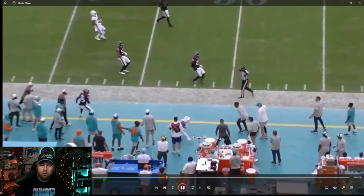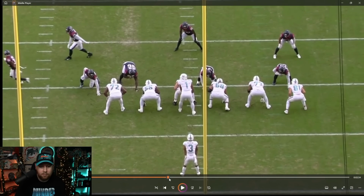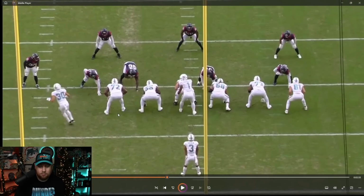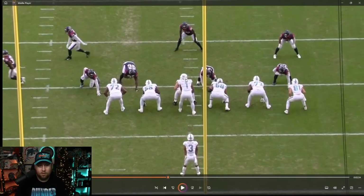But what I want to show you is this angle. He sends Alec Ingold, right? Kind of does a little hand motion, smacks his butt, smacks his thigh, tells him to go, whatever, right? He's under center, kind of gives him a motion. But he looks over as he's giving a motion, and he sees the corner follow him, and then he sees the 6-yard space between Tyreek Hill and the corner. And then in his head, he's like, I'm throwing it to him. Look how long he stares.